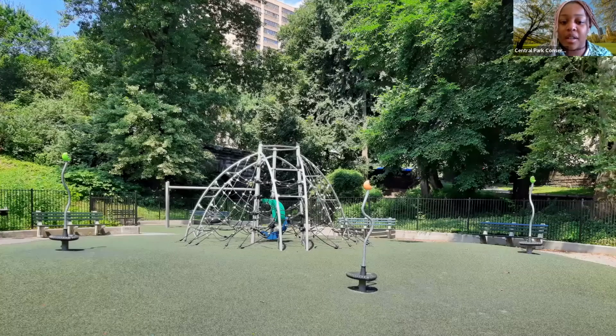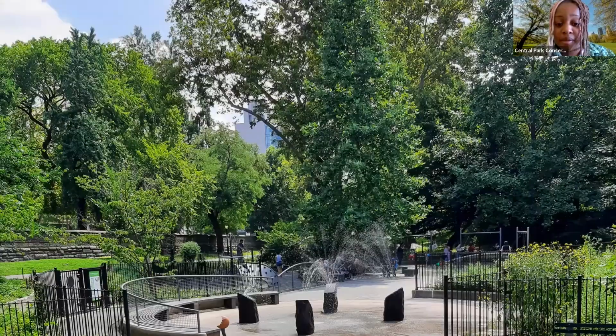And now we just got another view of our play structure, the jungle gym, and actually all the way in the back, we have one lone tire swing, if you're into that. So this definitely could vary for different ages, I would say, since we got our tire swing, we got the jungle gym, because maybe littler kids can't traverse the jungle gym, but older kids can. So I would say we can have a variety of different kids enjoy this space.